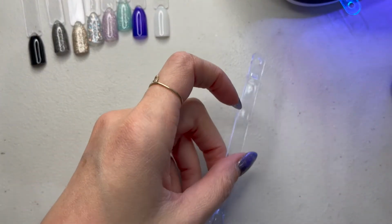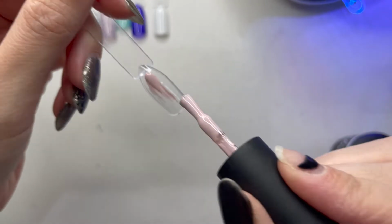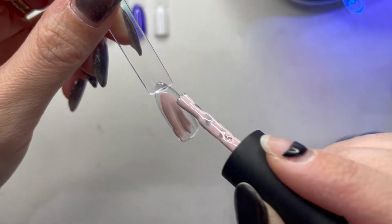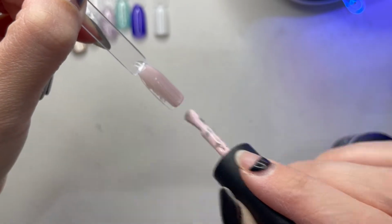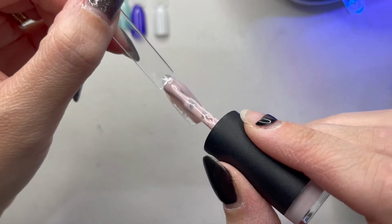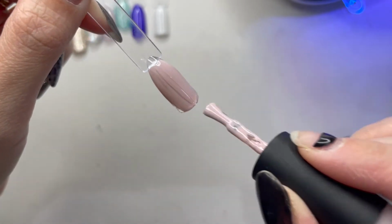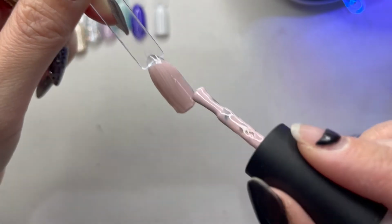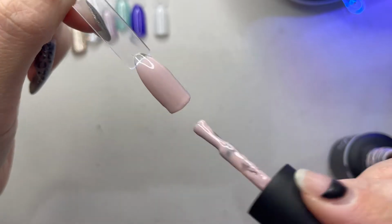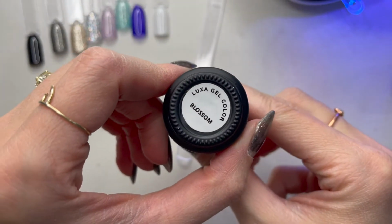Now going into a few more kind of lighter nude colors. This is Exposed. I will say this one is definitely hard to apply. I will say that this one is not super forgiving. You can definitely see any sort of imperfection. Moving right along, I'm trying not to take too long here.